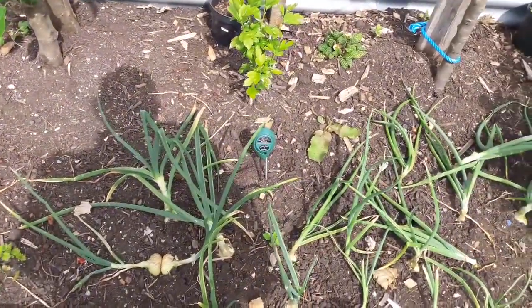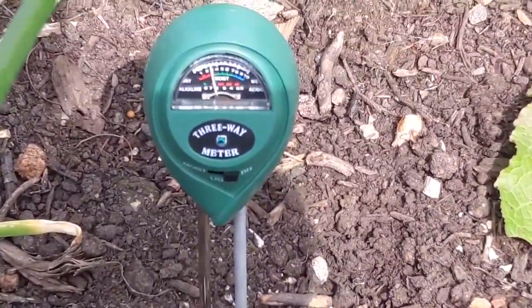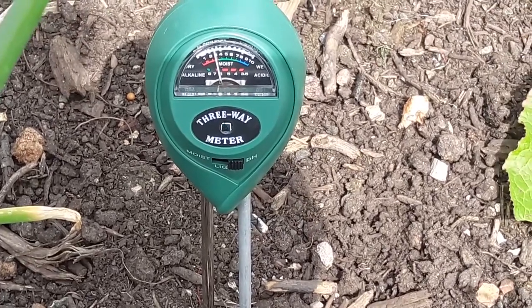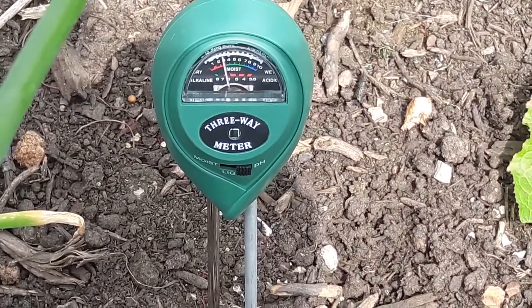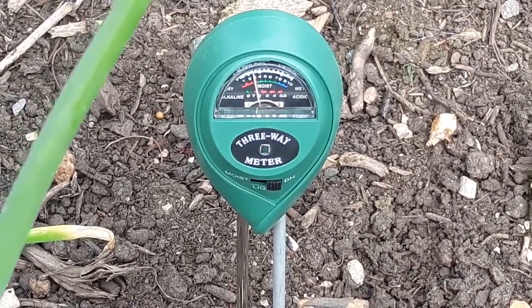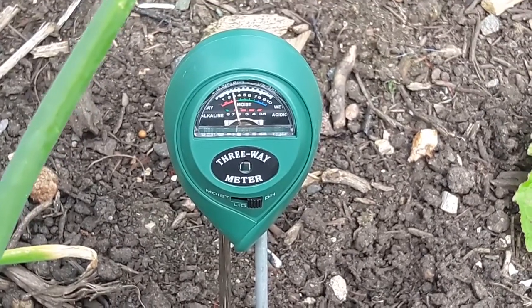But as you can see, guys, the pH in this bed is probably as good as it's going to be. Maybe one handful of lime on top of here and raked in lightly might just give us different results with the next round of onions and leeks. Let's wait and see what happens.